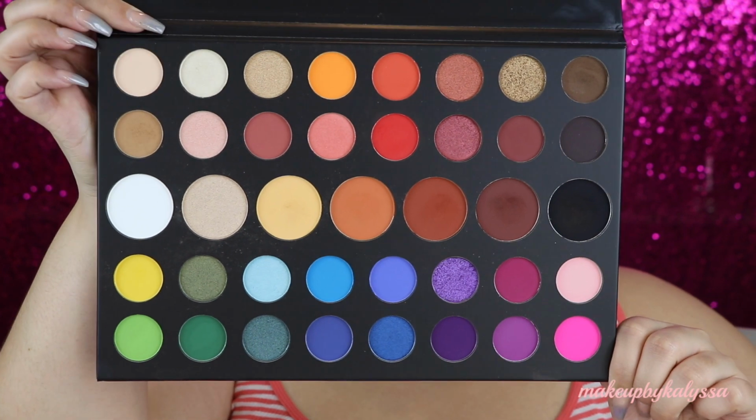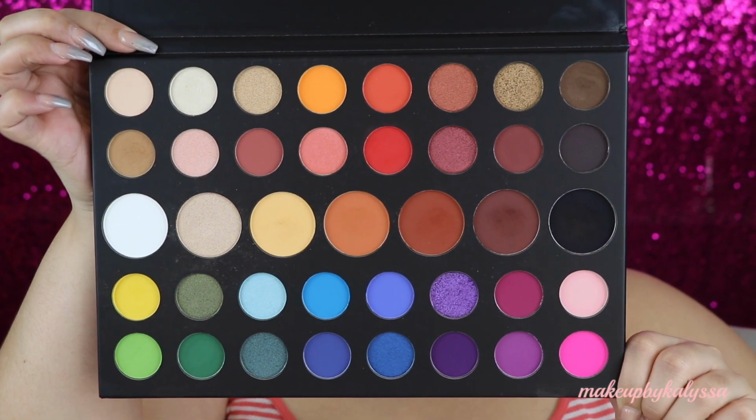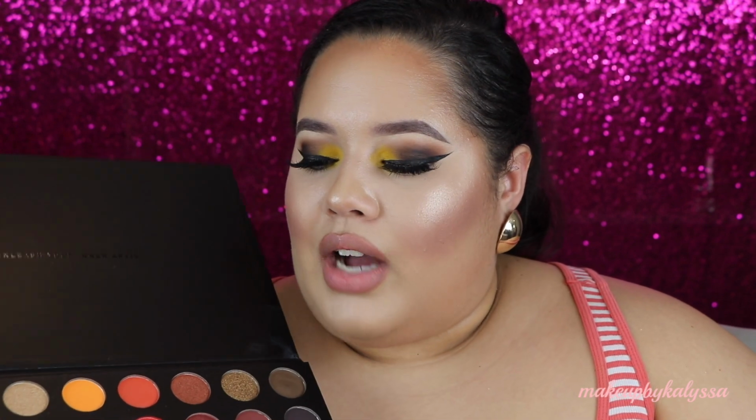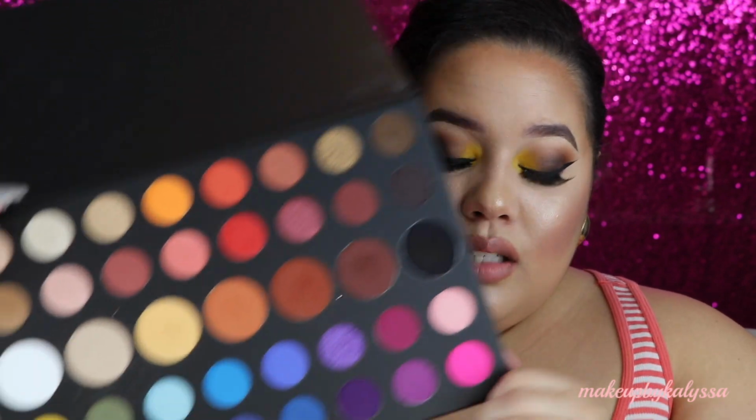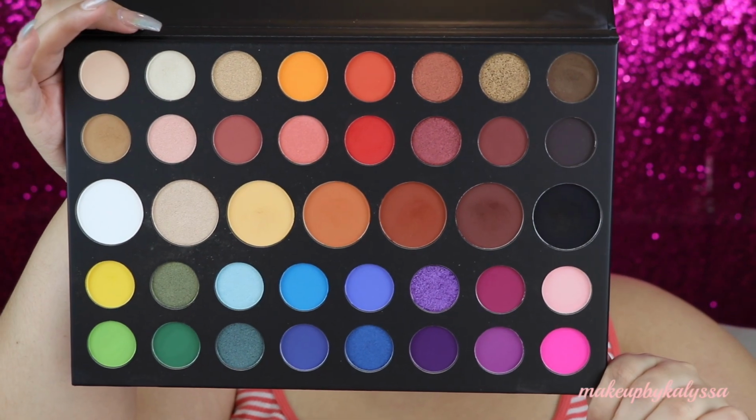It's literally like a dream. It comes with all the colors you can ever need. If you can't afford to get all these different kinds of palettes and you need one palette that's gonna have every single color you can ever imagine, this is it. And guess what? It just came back in stock. Yay! I know that they're gonna have to make this a permanent product because people love it. I'm telling you, people love it.